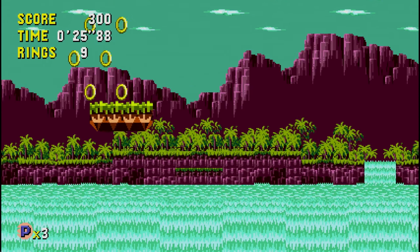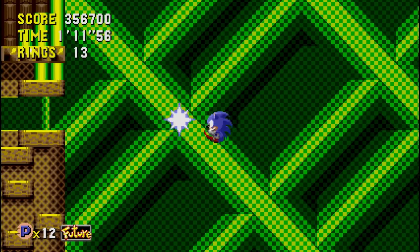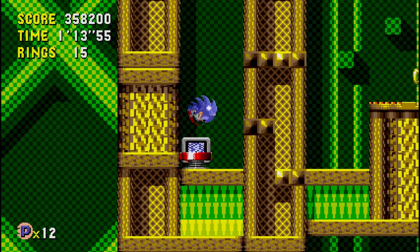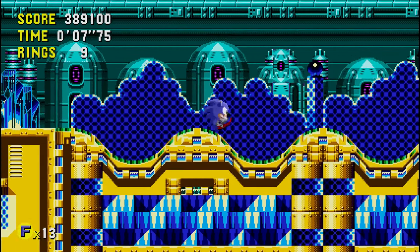Remember how I said Eggman traveled to the past and placed robot generators all over Little Planet? Well, what you're supposed to do is travel to the past in each level and destroy the robot generator. If you do so, the future will be bright and colorful, with nature and machines getting along.